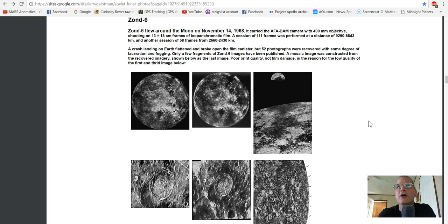A mosaic image was constructed from the recovered imagery shown below at the last image, and I believe it's this one here. Poor print quality, not film damage, is the reason for the low quality of the first and third images below. Keep in mind, I believe they're also manipulating their photos as well. It's not just NASA. These guys have been doing this for years, and in one form or another, even though they had this space race and all that, they've been working together for years, guys. You can actually see the same kind of manipulation that they do to their photos.